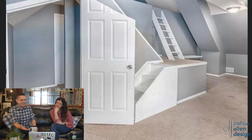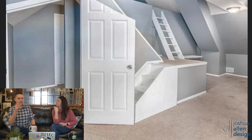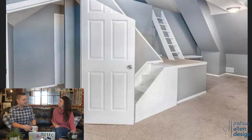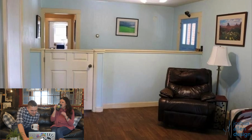What? This looks like one of those maze, fun house things. Yeah, or those illustration mazes from the 90s where the people are walking upside down and stuff. It's Labyrinth. David Bowie, right? It's one of my favorite movies. Move on.